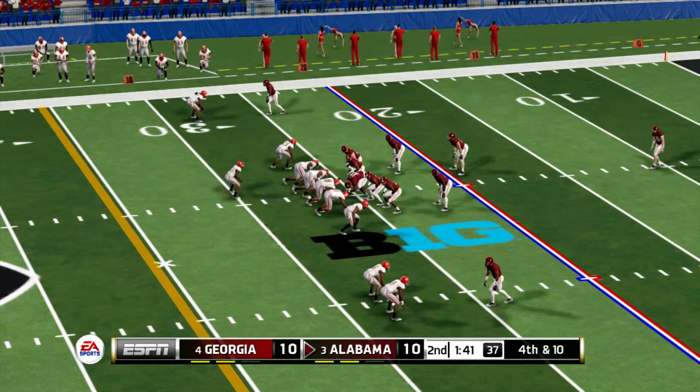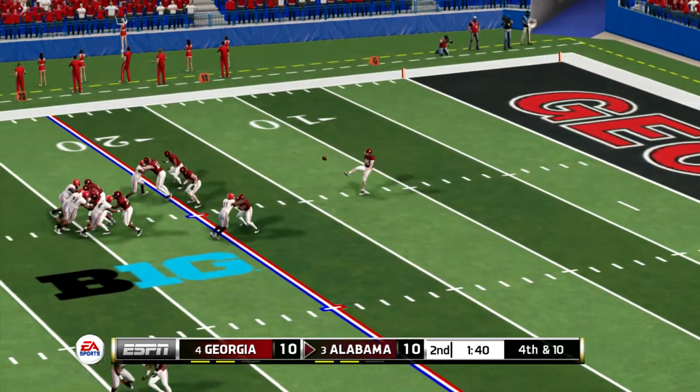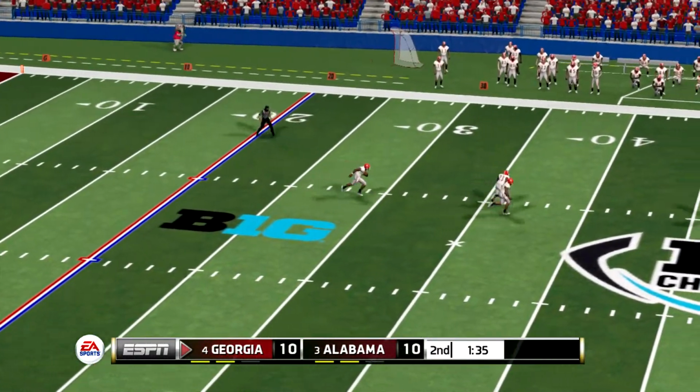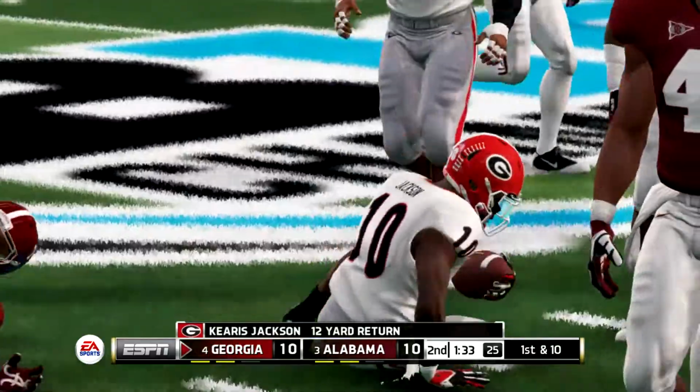7 yards on the play. That'll make it 4th and 10. Jackson will be the return man. Oh, excellent punt. Jackson takes it to 28, makes it out to maybe the 40-yard line.